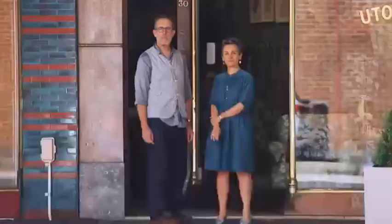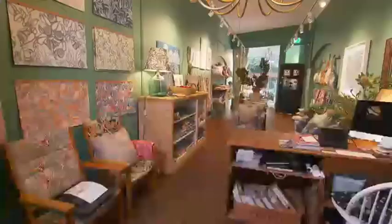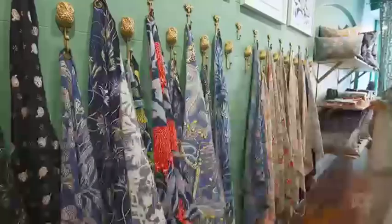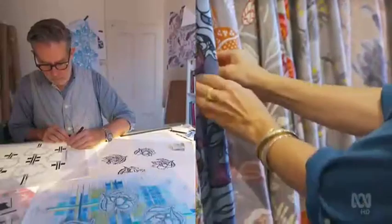I'm Bruce Lorick. I'm one half of Utopia Goods, design studio and manufacturer of textiles and other home furnishing products. I'm the artist hand of the business. It's an ongoing mission to take Australian fabrics to the world. Yeah. I'm Sophie Tatlow, and together with Bruce, we are on a mission to make Australian native inspired fabrics.